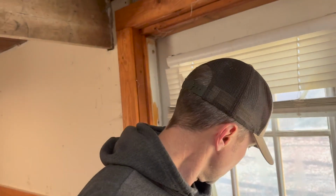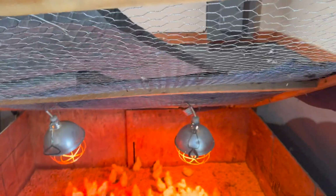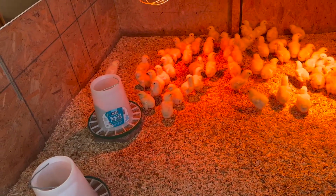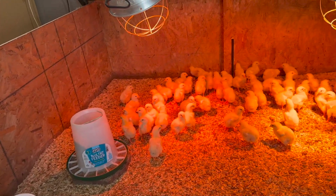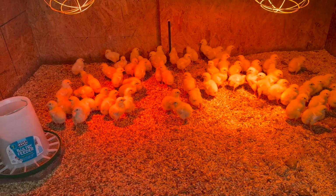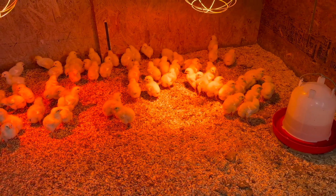Okay, if you didn't see last video, we did go and pick up our first batch of Cornish cross chicks, and we ordered 125. We got 131. We have lost 3. It's been a week and we've lost 3. Not exactly sure why, but they sent us some extra, so that's good. But they are growing nicely, and the shavings are working out great. If you guys remember, we did the fine shavings, not the flake shavings, and they are doing well.